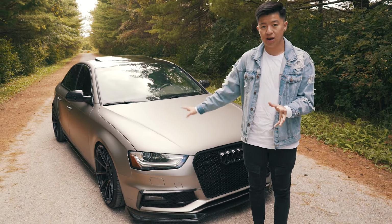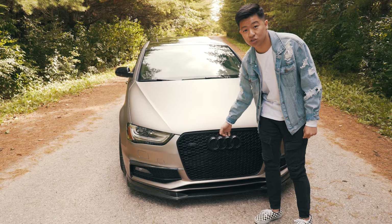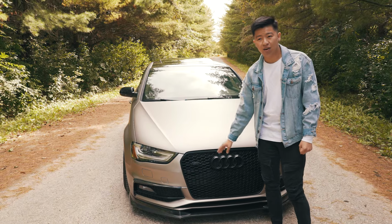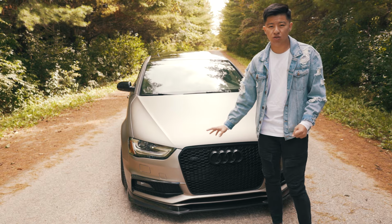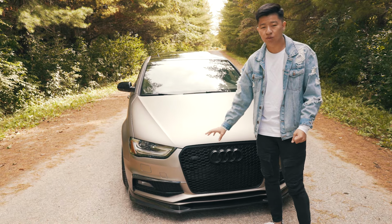The first thing to get out of the way is this grille. I bought this grille probably around 2-3 years ago. I don't remember. I bought it off a guy from Kijiji. I do not remember where it's from. Probably he got it off eBay. It was really cheap, about 200 or 300 bucks Canadian. He installed it for me as well. So it's a really good deal.